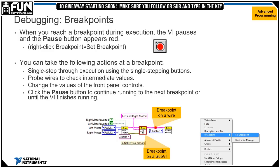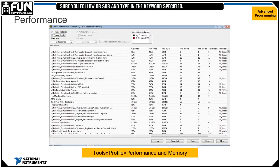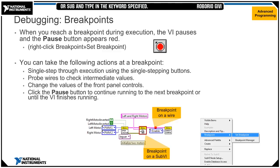Cool. So moving on, I want to talk really briefly about some debugging and troubleshooting stuff that we have, particularly breakpoints. These exist in LabVIEW like they do in any other software programming language.